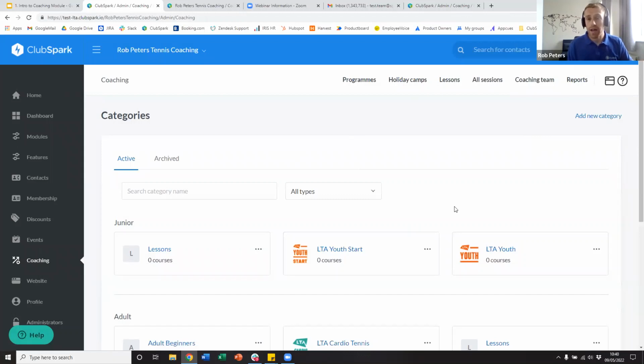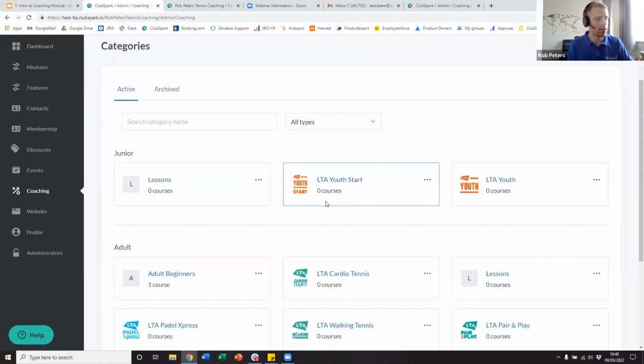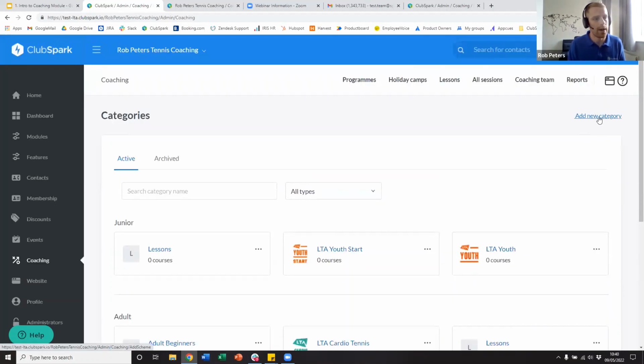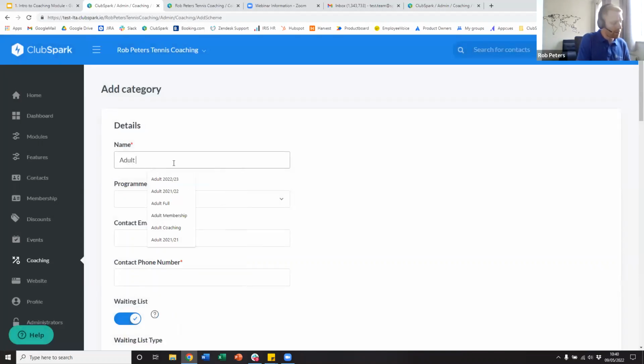So what I wanted to run through next is setting up a coaching category. As I said, there are some presets here already, the ones with the logos, like LTA Youth Start, Pair and Play, Tennis Express, but I can also create custom categories. It might be that you want to create TOTS tennis or adult beginners, something along those lines. You can do that by clicking at the top right here. So if I click add new category, for this example, I might create adult advanced.